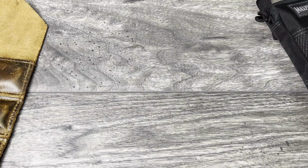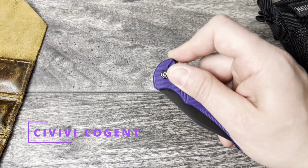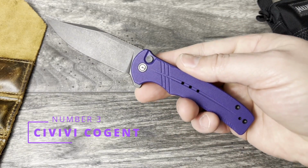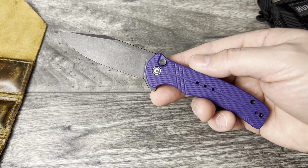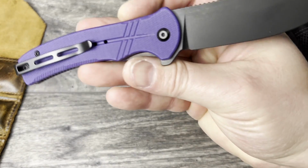At the number 3 spot, I think a lot of you are going to be really surprised that this knife came up higher on the list than the Demko AD20.5, but there's good reason for that, and I'm going to get into why I think this is a justified number 3 entry on the list, and that's going to be the Civivi Cogent. The Cogent has a 3.47 inch 14C28N blade steel.